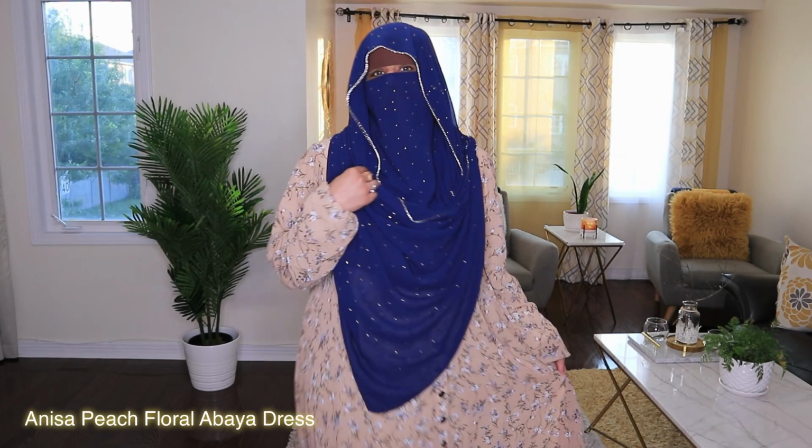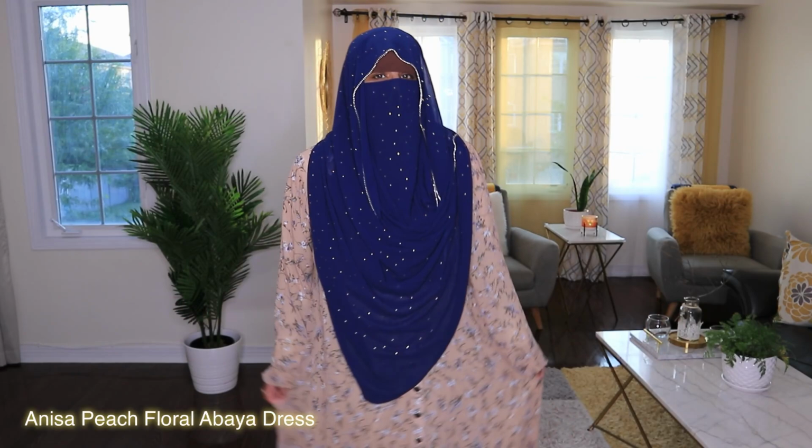What do you guys think? Would you wear this? I think so. I think you guys will definitely wear this, and you will love it because this dress is just perfect. Overall, I would rate this dress 10 out of 10. I think this is the perfect ultimate summer dress that you guys should go buy right now.